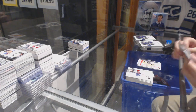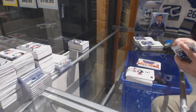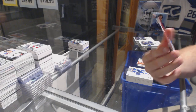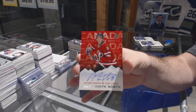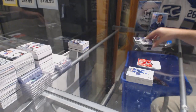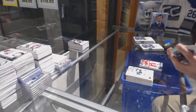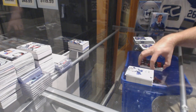Highlights of Tuukka Rask for the Boston Bruins. Moments for the Maple Leafs of Matthews. For the Red Wings, Great White North autograph, Anthony Mantha. Alex Chiasson for the Calgary Flames. Silver skate of Mitch Marner for the Maple Leafs.